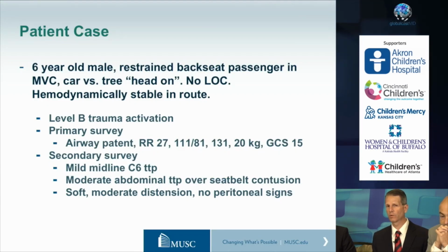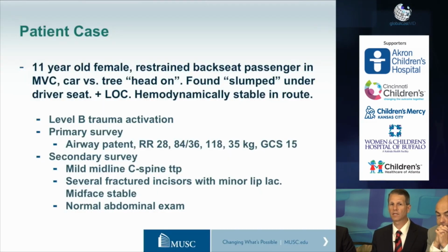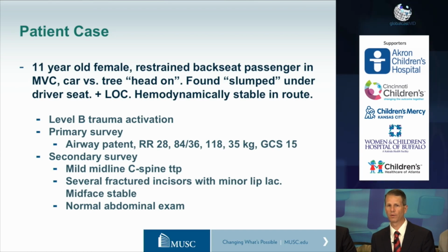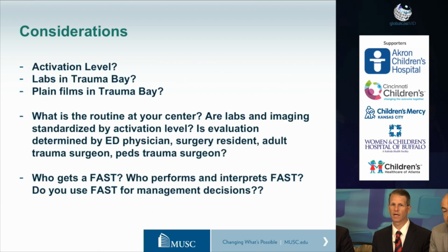The second patient was his sister, also in the same vehicle. Sorry, I went the wrong direction. She is an 11-year-old female, also a restrained backseat passenger in the vehicle. She was found slumped under the front driver's seat. There was a reported loss of consciousness. She was hemodynamically stable en route as well. Again, a level B activation in the adjacent room. ABCs were pretty unremarkable. She also had some mild midline cervical spine tenderness, and she was very distracted. She had several fractured incisors, a lip laceration. Her midface was stable. And on physical examination, although she was very distracted, she seemed to have a normal abdominal exam. She did complain that she had some mild abdominal pain.